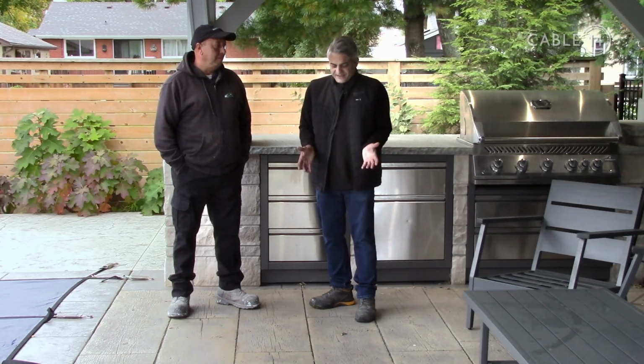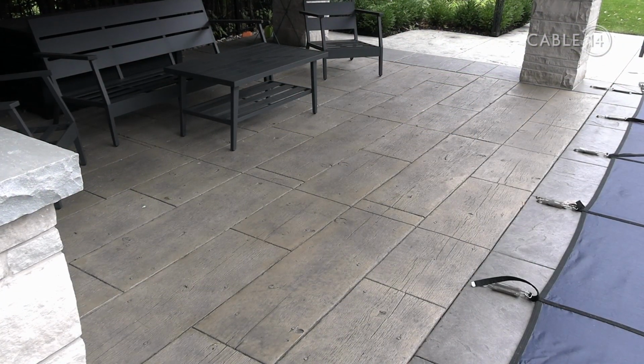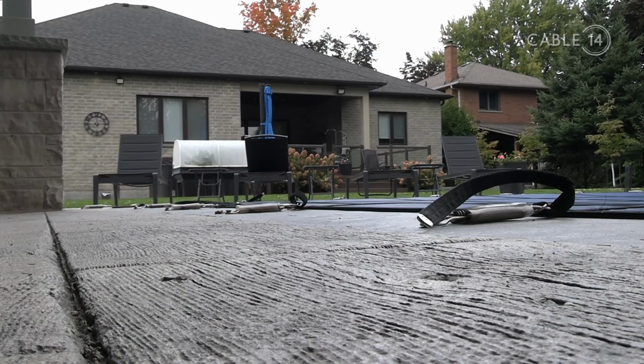Let's talk about what we're standing on now, because I wish I had this in my own yard. This is amazing. This looks like wood. It's beautiful. This is a wood stamp that we had. It's actually a Gilpin Falls stamp that they copied the boards that were in the bridge. Wow.